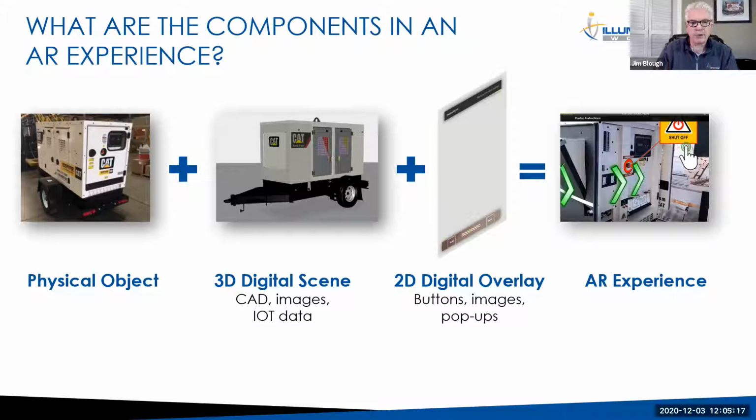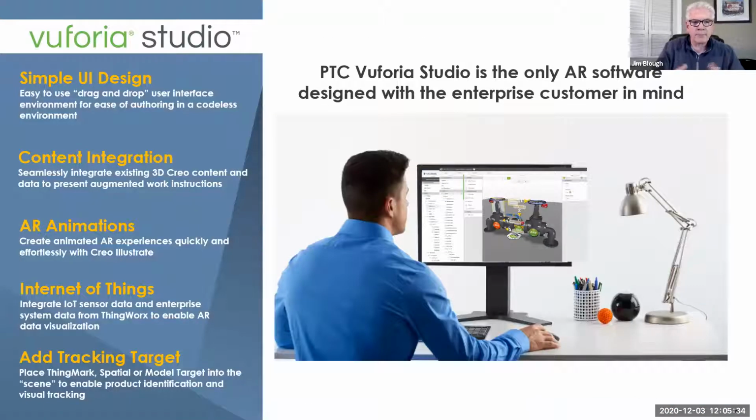We have the 2D digital overlay. That's where he creates buttons, images, pop-ups, and you'll see how he goes through that. And those 3 components make up our AR experience, which I think you'll find very fascinating as John goes through that.